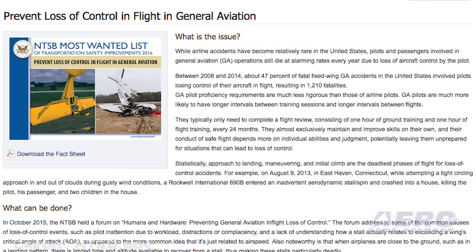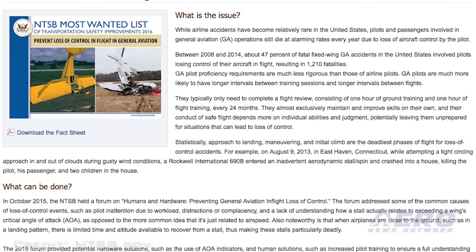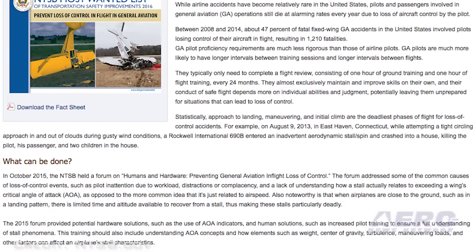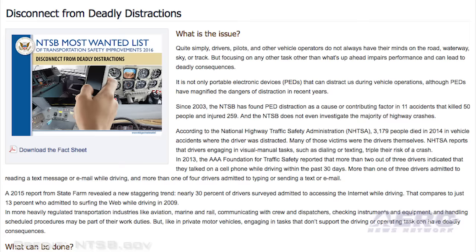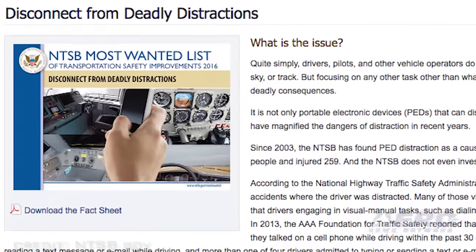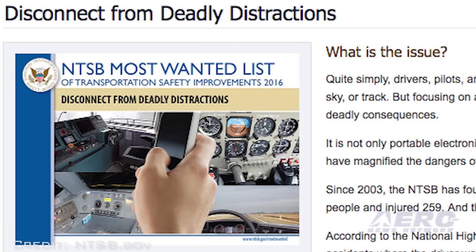Between 2008 and 2014, about 47% of fatal fixed-wing GA accidents in the United States involved pilots losing control of their aircraft in flight. The board also mentioned accidents in which fatigue was a factor in all areas of transportation, including aviation, as a focus area, as well as distractions in the cockpit from things like text messaging and other personal electronic devices that have been a contributing factor in some accidents.